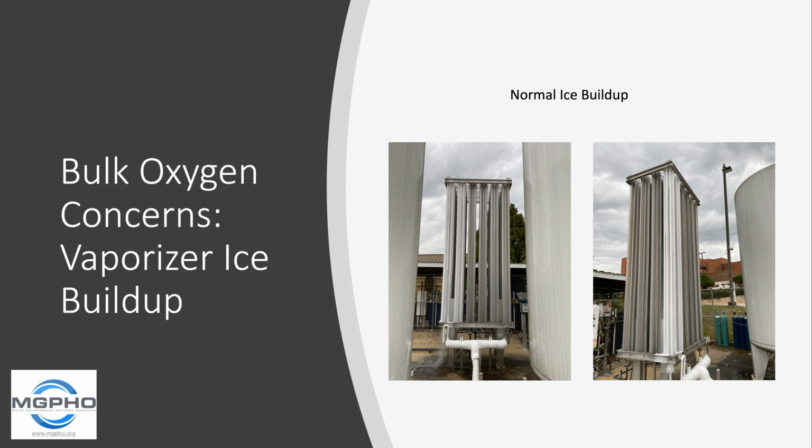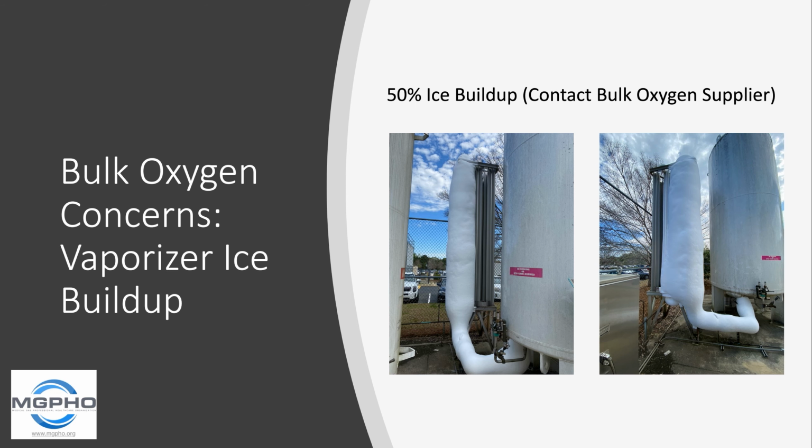Here are some pictures of a vaporizer with what we're calling normal ice buildup. On the left picture, you can see the fins do have ice from the top to the bottom, but you can still see them defined. The definition of the fins themselves is still pretty obvious, so we would call that a normal ice buildup. You shouldn't have anything to worry about there.